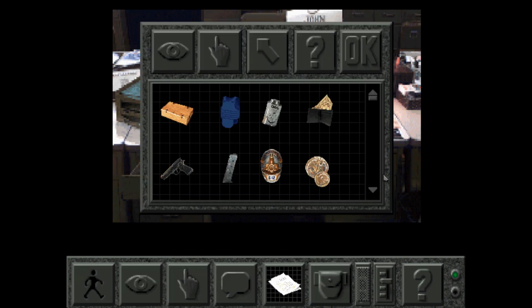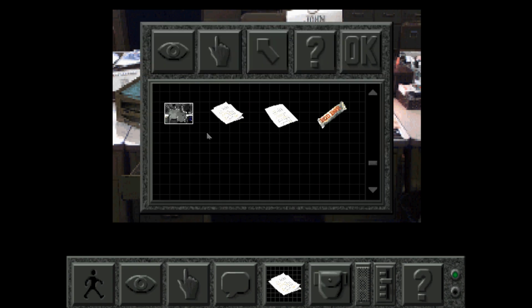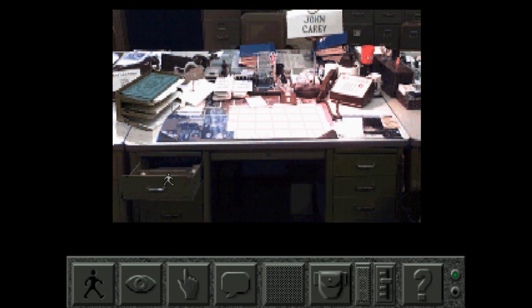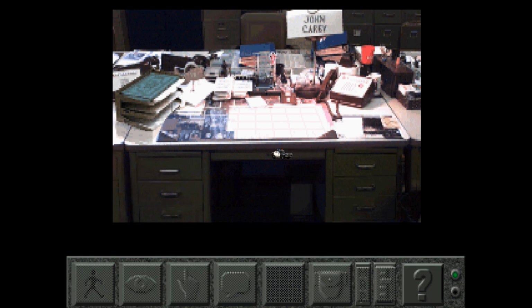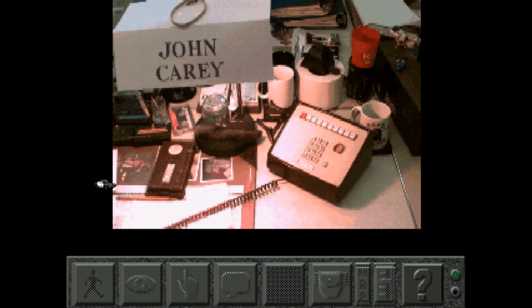What was it? The photograph taken of you and Hickman at the lake, the time you caught the big one. Ask for the bet. The photograph taken of you and Hickman at the lake, the time you caught the big one. She can't look at it again. That's weird. The drawer provides safekeeping. Trying to hang up.